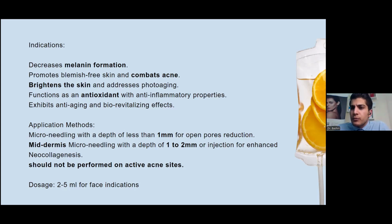Hello, Assalamu alaikum. There's a question. Can we mix this Tranex Plus into PRP and inject? I'm not a fan of mixing the Tranex, because it's a sustained release. I don't recommend any mixture with the Tranex. Purely, it's amazing. You will have a really good result. Thank you, no problem.